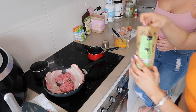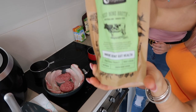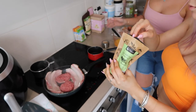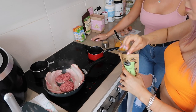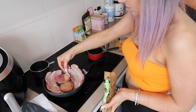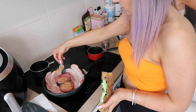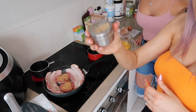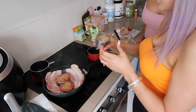Okay. So I'm gonna add a little bit of the bone broth. So this one is the garden herb flavor to the meat patties. I'm gonna get some of that. A little bit of the garden and herb flavour. No, garlic and herb.